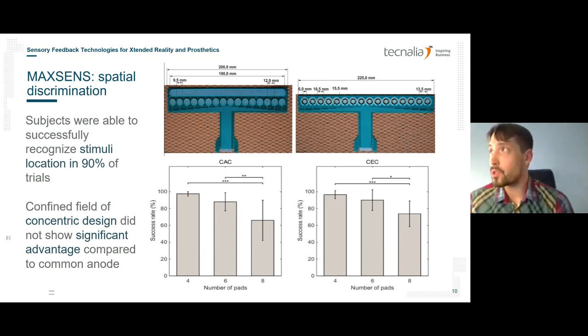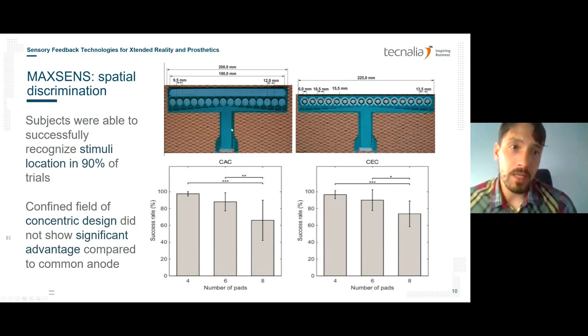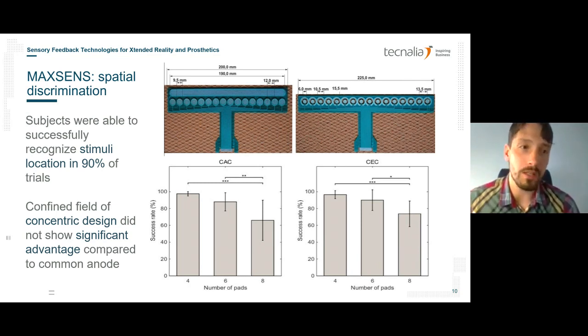Here I can show you. What I need to stress is that we basically wanted to test two types of electrodes. One is the common anode configuration and the other is concentric anode configuration. We believed a little bit more in this concentric anode configuration because we thought that it would allow the sensation to be more localized, but in the end it proved to be more or less the same, which you can see from this graph.